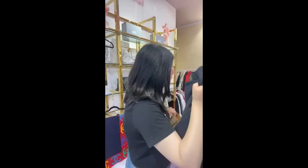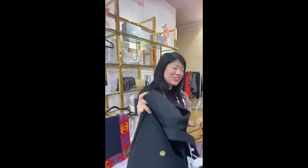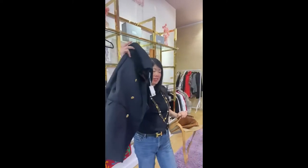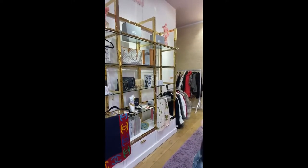Oh, the YSL blazer sold. Ah, somebody beat me to it, because actually I would have bought this after the show. I think it actually looks really good. Very classic. Cost per wear, I think this is very good value. So let us know, Sam, did you buy it?